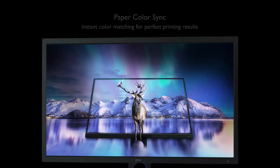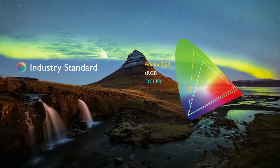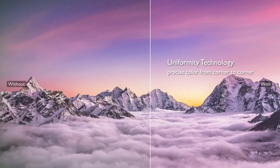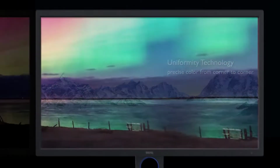And speaking of calibration, you can adjust color profiles on the monitor's internal image processor without changing it in your Mac's software at all. This enables a clever paper sync feature that enables you to choose from different paper types, and the display will attempt to mimic what your image would look like on that material.